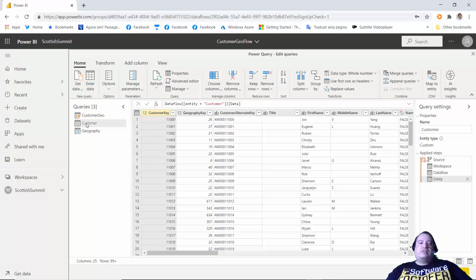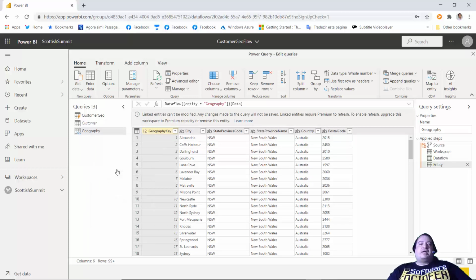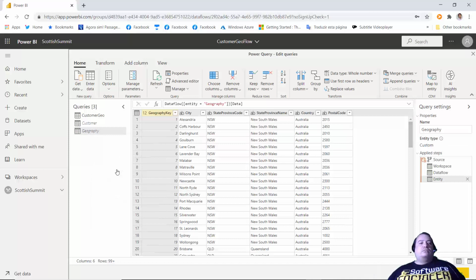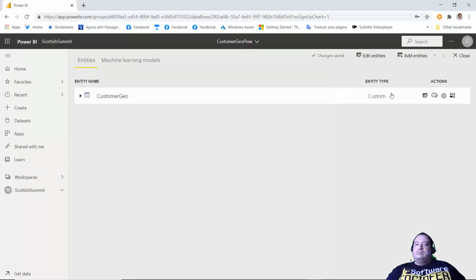What I'm saying is that I don't want to load this entity. And I'll do the same with the geography. I will uncheck the option enable load. So I don't want to load the geography entity. And since I'm not loading these two entities, I'm not using linked entities anymore. And by not using linked entities anymore, I can refresh this data flow. Refresh now. So now I'm allowed to refresh this data flow.